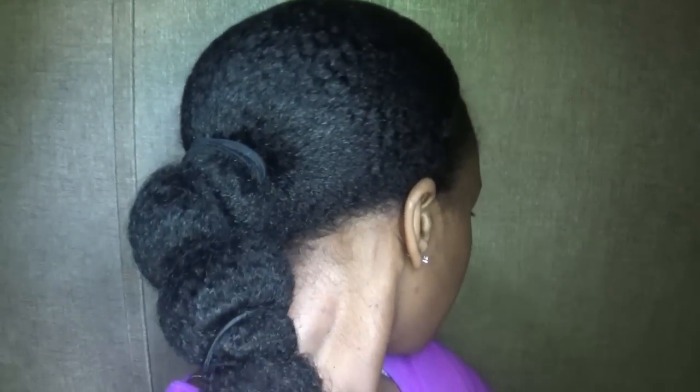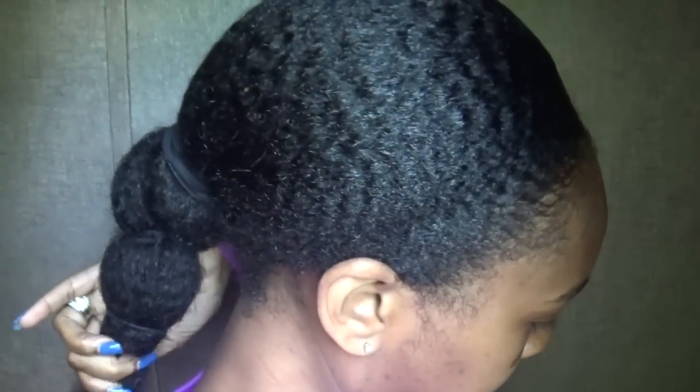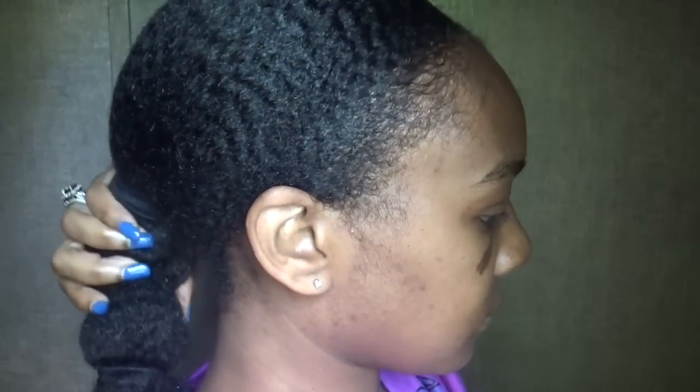This is the second day. So you can see how it's kind of frizzy, but it looks swollen because I tried to do the banding method down my ponytail. And this is how short it shrunk up and how puffy it got with the banding method. So to me, I would give this style probably like a 5. It's okay, you know, to me, it's okay.